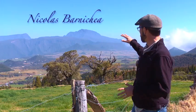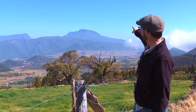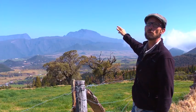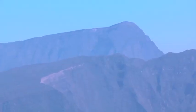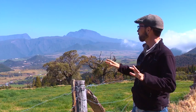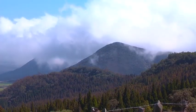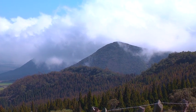So we have a beautiful view of the northern part of the island. At the upper point we see the massif of the Piton des Neiges, the highest peak of the old Indian Ocean, with more than 3 kilometers high. Just in front you have Grand Bénard with about 2,900 meters, and we see just in between the high plains, one of the rare flat places of the island, and we see that the clouds are entering from the east. That is really usual here.